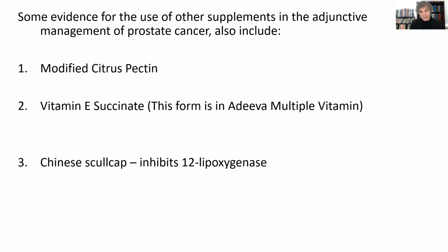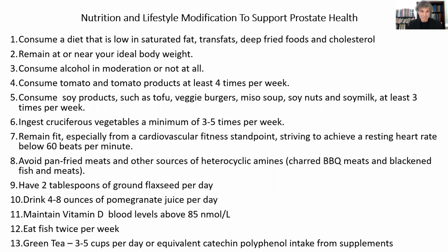So there's some other nutrients you may want to explore on your own, like modified citrus pectin. I'll do a webinar on vitamin E succinate one day. And in China, they use Chinese skullcap. That particular herb contains the baicalin flavonoid that inhibits the 12-lipoxygenase. Prostate cancer cells and other cancer cells often use that pathway for replication. So it's very hard to find Chinese skullcap in North America.